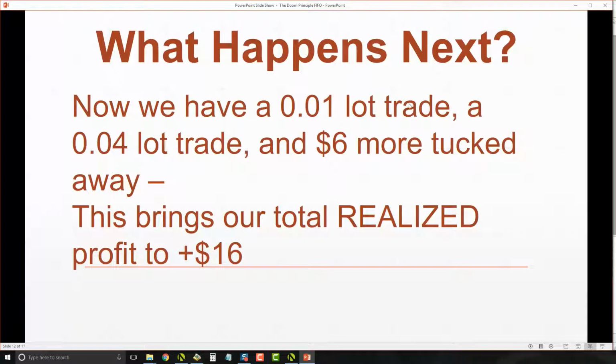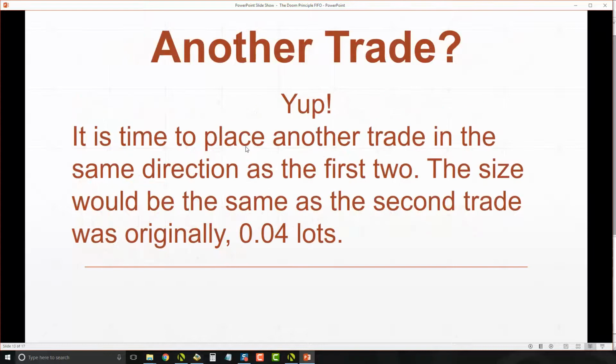Now we have a 1 microlot trade, a 4 microlot trade, and we tucked away $6 more of profit. That brings our total realized profit to positive $16. Now, this isn't exact because we're talking about cumulative total profit between the 2 trades. So it's not actually $6. It's probably something more like $5 or $5.50 or something. But regardless, we're at about $16.